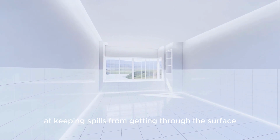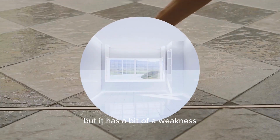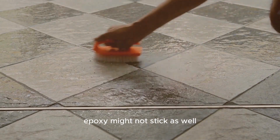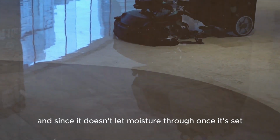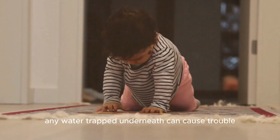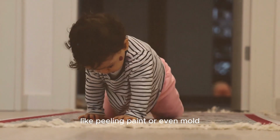Epoxy is also good at keeping spills from getting through the surface, but it has a bit of a weakness when it comes to moisture. In damp places, like basements, epoxy might not stick as well, and since it doesn't let moisture through once it's set, any water trapped underneath can cause trouble, like peeling paint or even mold.